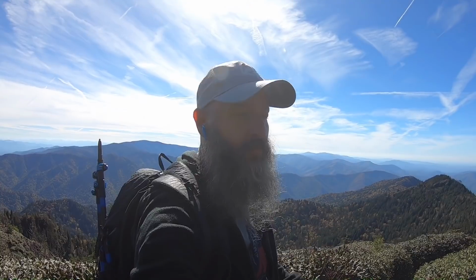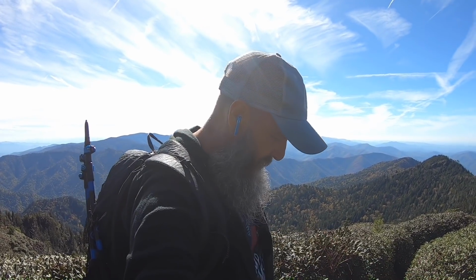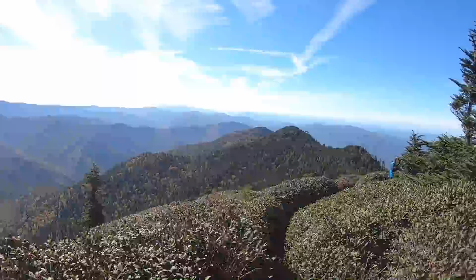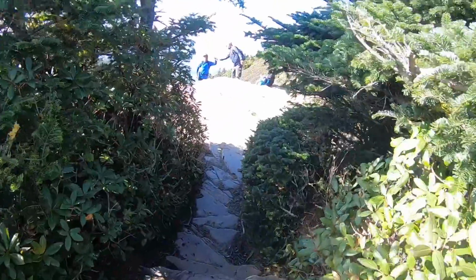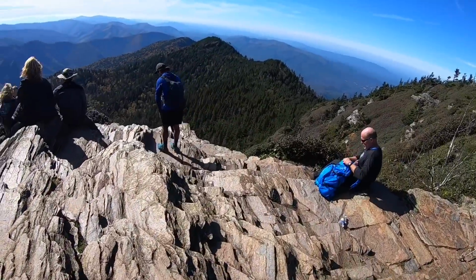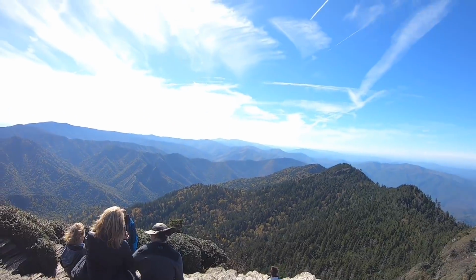Definitely epic views right here. Honestly, one of my favorite parts of the park. Hands down, it's all about the destination. But man, I love this. Let's show you the main part of Clifftops that you'll probably see in pictures a lot. Pretty awesome.